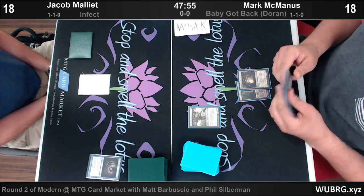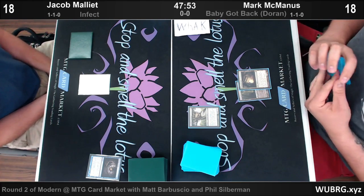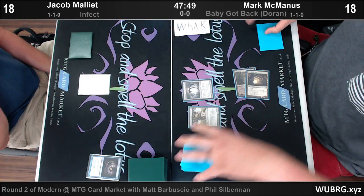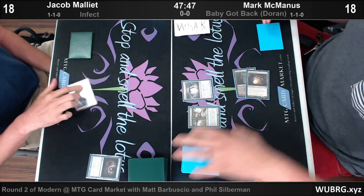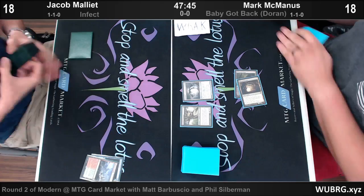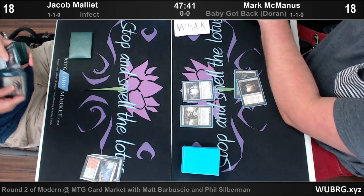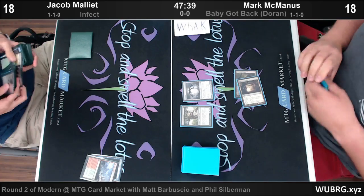Murmuring Bosk also has the same text as Wanderwine Hub and the like, where you have to reveal a Treefolk card or else it comes into play tapped. So here's Murmuring Bosk. Here he's going to tap his lands and play Spellskite this turn, and I don't know if Jacob can win anymore. I think this game might have just ended.